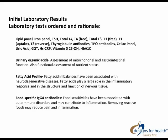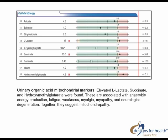Then we did some food sensitivity testing. Some of the different organic acids here were out of range. We had some elevated L-lactate. I put some of the references down here so you can see the explanation. Succinate, and then the HMG. These are all associated with energy production, fatigue, weakness, muscle pains, and neurological degeneration. But really, this just tells us there's mitochondrial dysfunction.